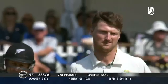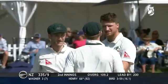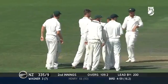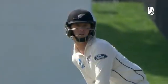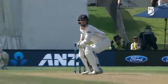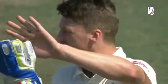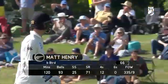Thank you. Jackson Bird. He's been the destroyer today, and he's picked up his 4th wicket. Swing, that is for sure. It's the end of an excellent innings from Matt Henry. Played this way for the most part. He's defended the good balls, but that one just swung in, beat the inside edge, and Bird has picked up his 4th now. A good round of applause for Matt Henry. 66 for him.